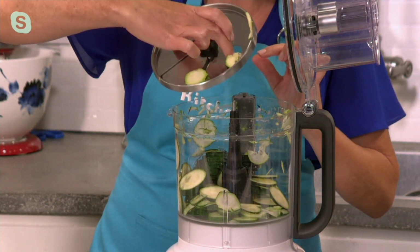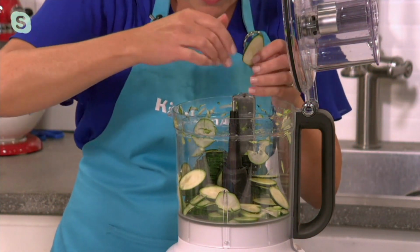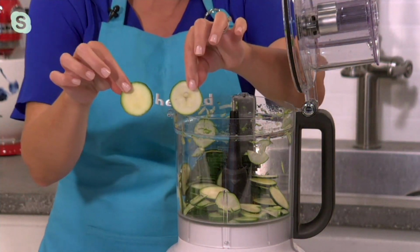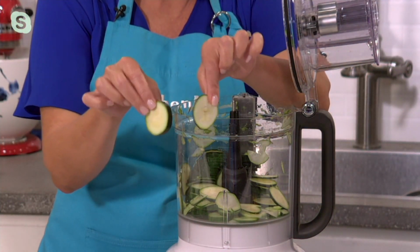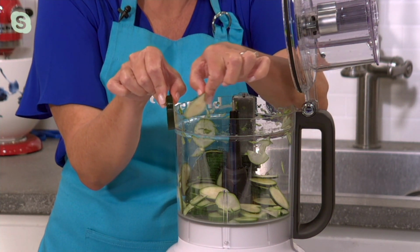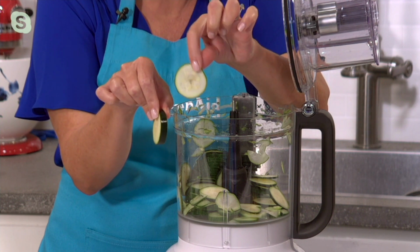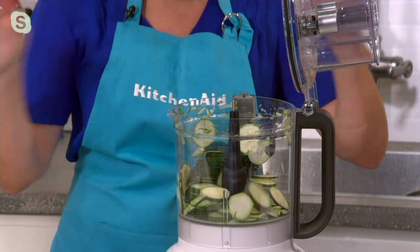Notice I'm using those finger holds there. KitchenAid includes all kinds of safety. So up close here, you can see a thicker and a thinner. Look at that. Would you be able to slice this little paper thin guy that I can practically see through? It does such an amazing job.